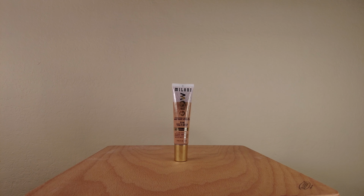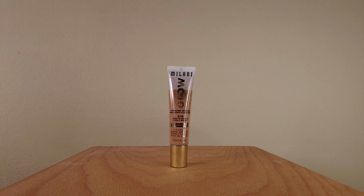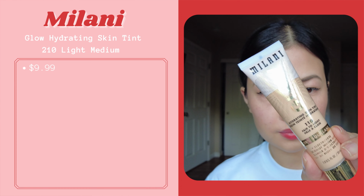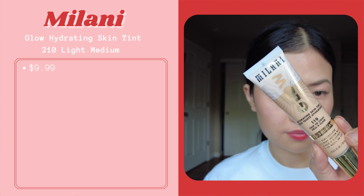It's not something that I will declutter, but there's definitely the other 2 options that we discussed earlier were way better. We have made it to the last and final category, and that is going to be what I will be passing on. So I am sad to say that the Milani Glow Hydrating Skin Tint will be in the pass category. So I got this at Target for $9.99 and it comes in 4 shades.